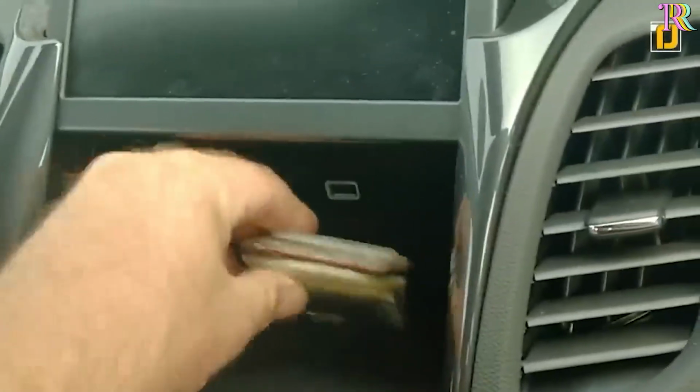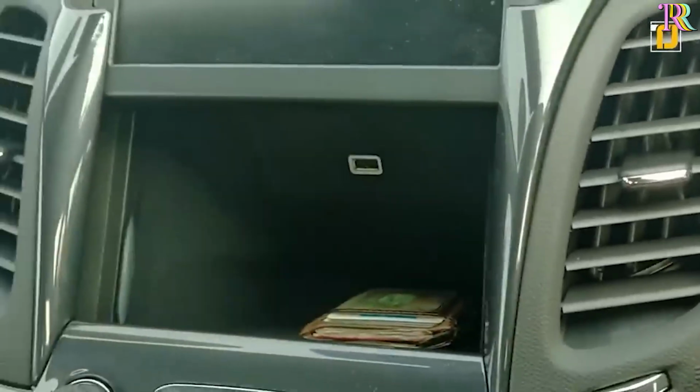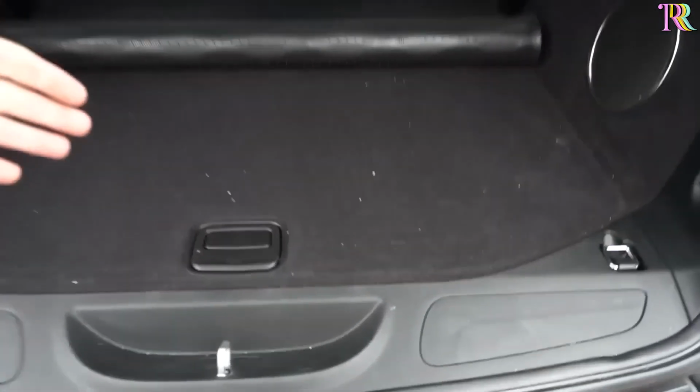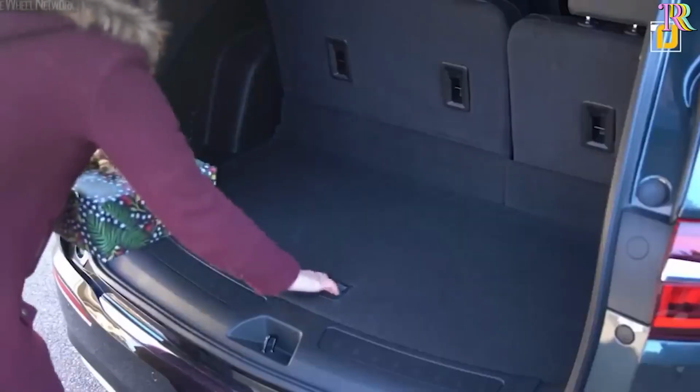These aren't random design choices. They're intentional features created by engineers who understand that strategic storage can be a game changer, especially on long trips. So check your owner's manual. You might be surprised to find storage spaces you've driven with for years without knowing they existed.